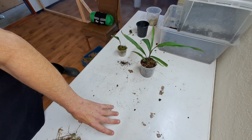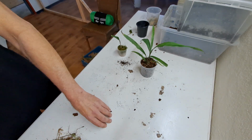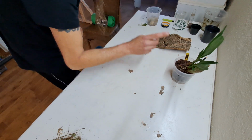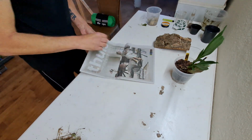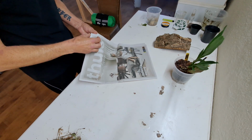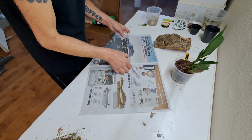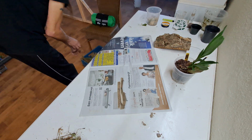What's the time? 13 minutes. I'm gonna do another one. Yeah, I got a big list, guys. This is the Brassia with the double growth. And yeah, it needs to get on a mount, because they will grow better, at least with me.